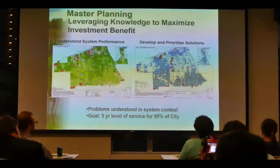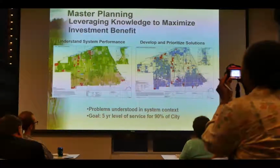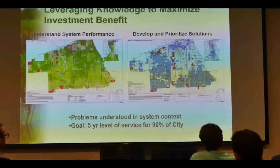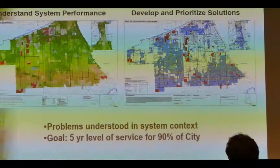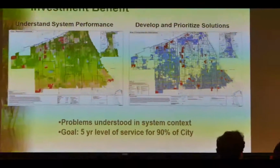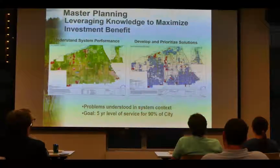Here we modeled, and you see this area where it's some green and some red, and we went towards a solution where it turns into blue, which is obviously much better. The whole idea is the problem understood, and to get that 5-year level of service for 90% of the city. We're seeking to get to the 5-year, but we're not there. Sure, won't blue mean underwater? Yeah, I'm pretty sure it does. It's bad news and good news, comprehensive alternatives. So the blue is very good.